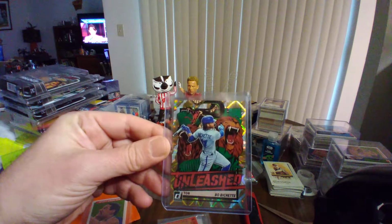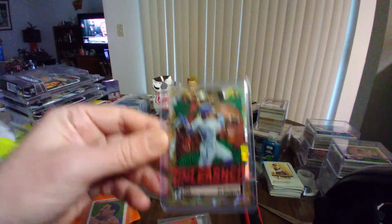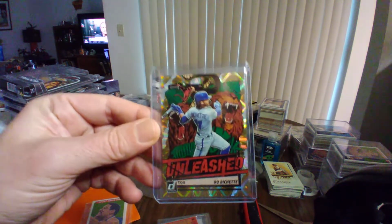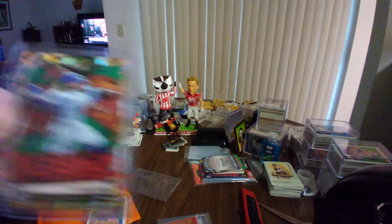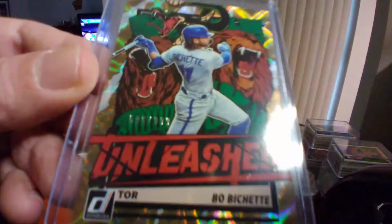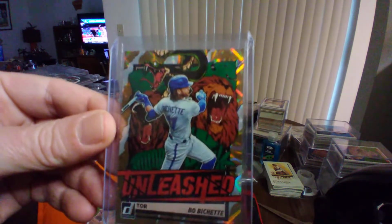Freddy over at Last Raps Baseball surprisingly got an Unleashed Red Parallel Mark McGwire, a much lower numbered card, out of the same box. This is 596 of 999. Can hardly see it there, but I do. I love those Unleashed cards.